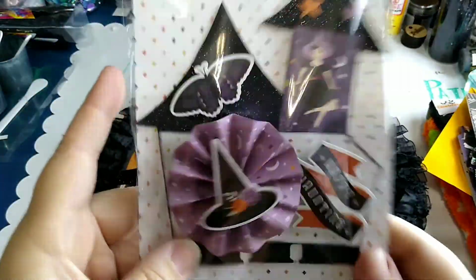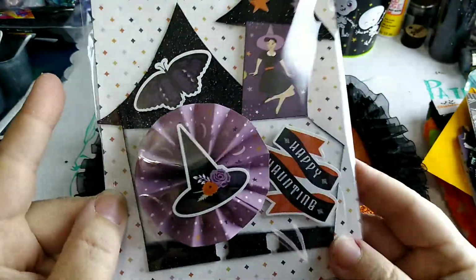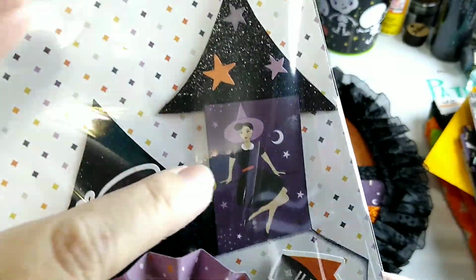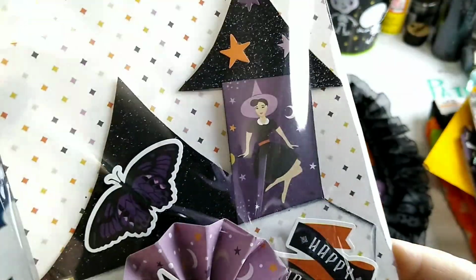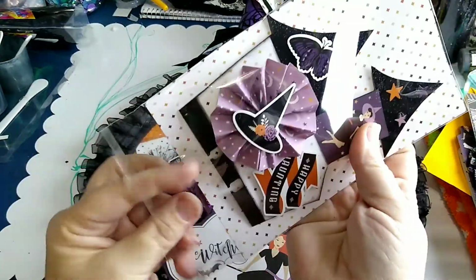Oh, look. Oh, it's so cute. Oh, that's so awesome. I'm so excited. She's made a memory decks card. It's kind of like a haunted house with a witch. Super glittery. Now, let's see. I'm gonna pull it out. That way you guys can see it a little bit better.